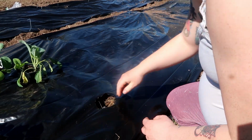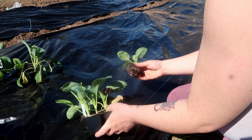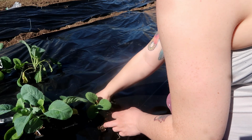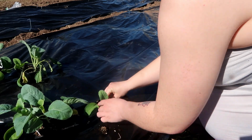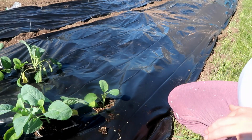I'm sure you've noticed by now that I am very pregnant, and I just want to make this season as easy on me as possible. So we decided to roll out some landscape fabric that we already had left over and put these in the fabric and lay them out with mulch.